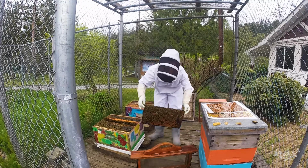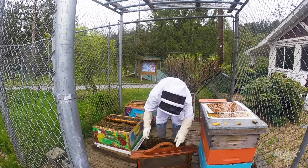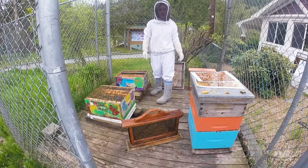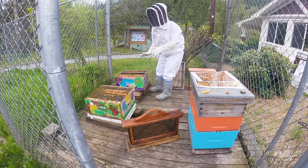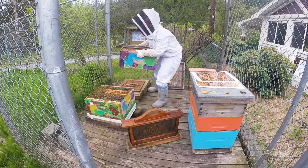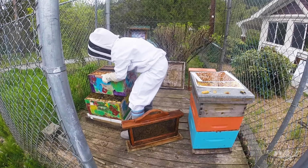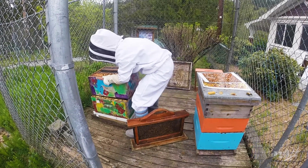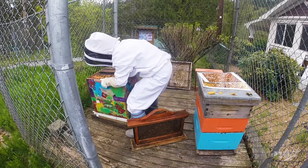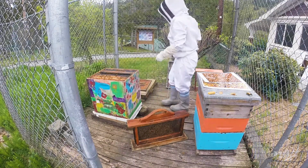We'll put this one in our observation hive so that we can get a better view of it. Okay, so now we are going to move this hive back on top, and we just hover to make sure none of the bees get trapped. Okay, and then we'll put this.